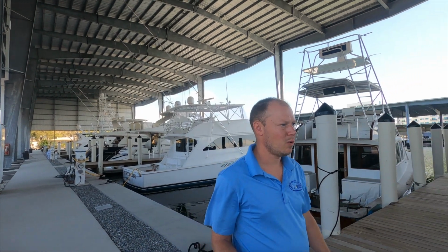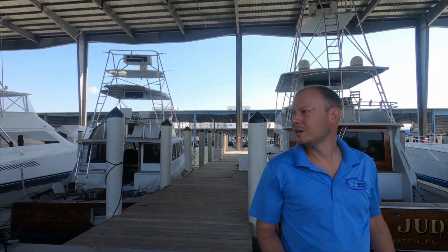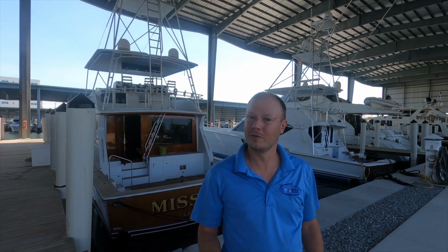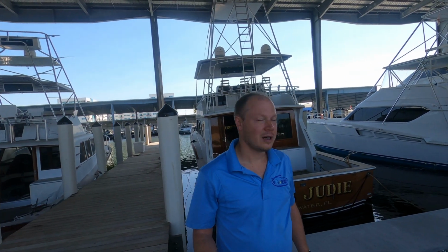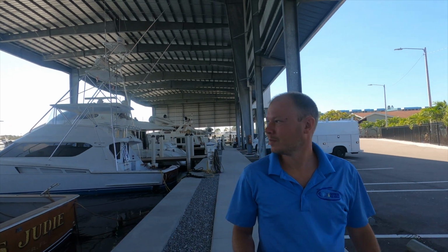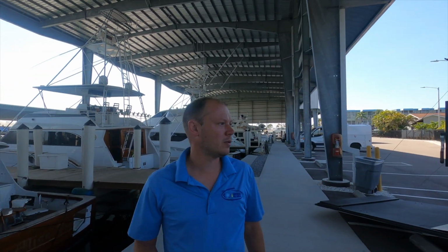We've got Miss Judy 1 and Miss Judy 2 here behind me. And the guy's just giving away the boat. So if you know anybody that wants a beautiful old wooden fishing boat, we're going to take a quick tour of it here. So anyway, some beautiful yachts here. And these two here, apparently the owner had passed away and the family's just trying to get rid of both of them. So this one behind me is the one that we're going to be working on today.